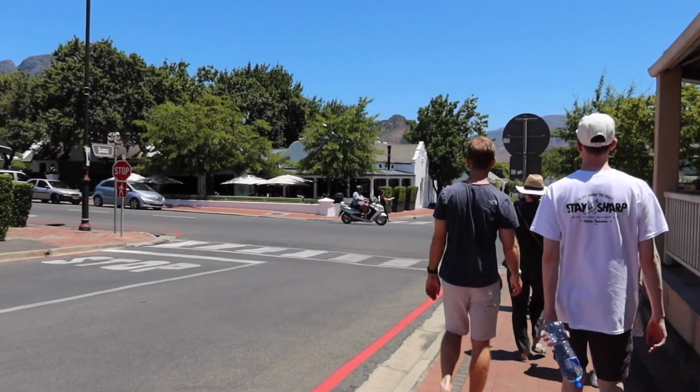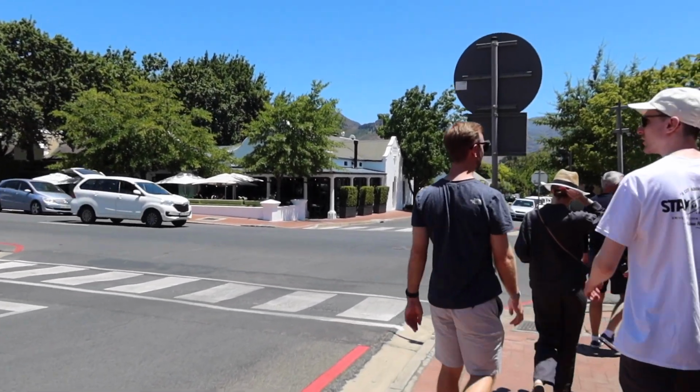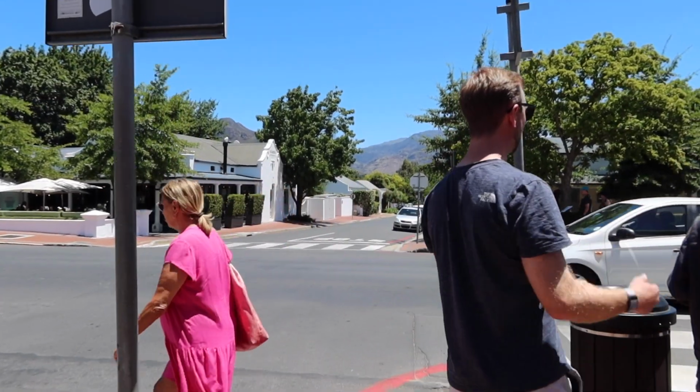Get some food, have a little wander, but it's so gorgeous. The drive was amazing. We saw all the vineyards, we saw the wine tram, and oh, we're gonna have such a nice few days here. It's gonna be so good. This little restaurant on the corner is called the Tuk Tuk Microbrewery, and we saw that online before we came here and it looks like it's gonna be really nice, so we'll try and go there for dinner or something like that.